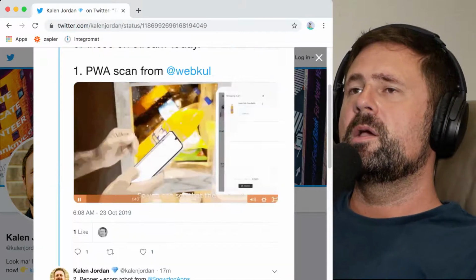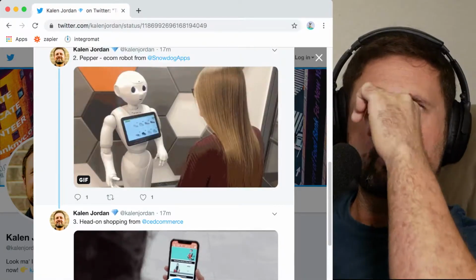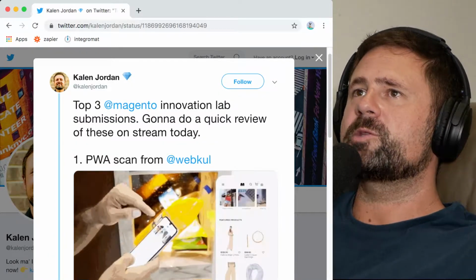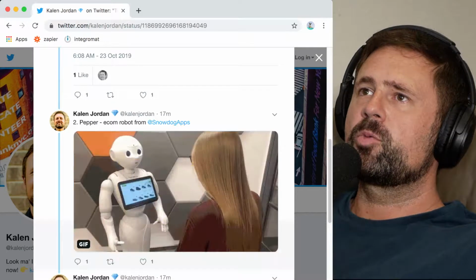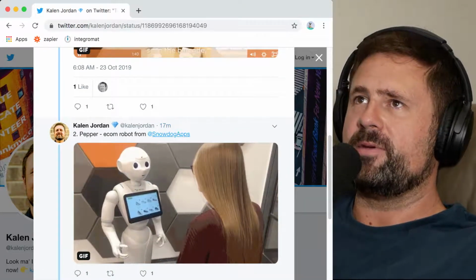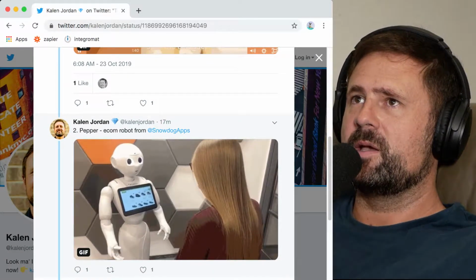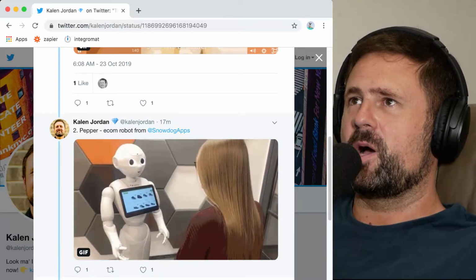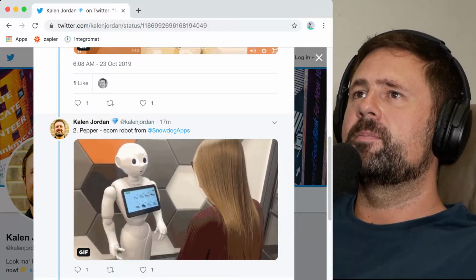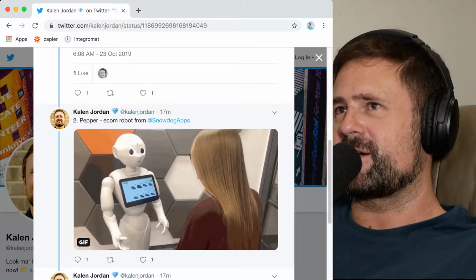Okay, so I want to weigh in on which one is the best. What's powerful about this one: the robot is a little more bleeding edge. I think the robot is probably a cooler and a more impressive innovation. I mean, it's talking back. If you watch the demo, and by the way, all these demo videos are up on the Magento Innovation Lab page, she's talking to the robot, asking about categories. The robot's talking back to her.